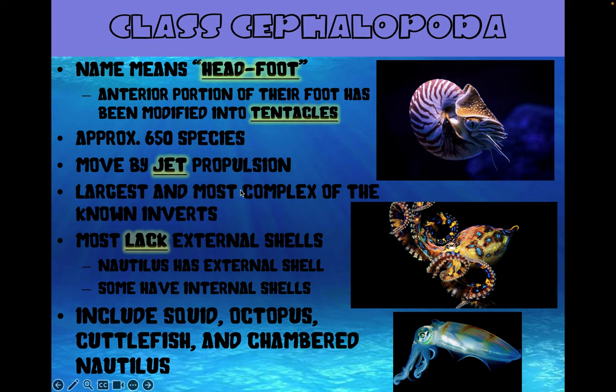These guys move by jet propulsion, so they have a siphon that they use to suck in water and then shoot it out. They have the largest and most complex of the known invertebrates. So they get pretty large, larger than any others. Like I mentioned, they have some really high intelligence. Some compare the intelligence to that of a golden retriever, a dog. Definitely the most advanced of the mollusks.